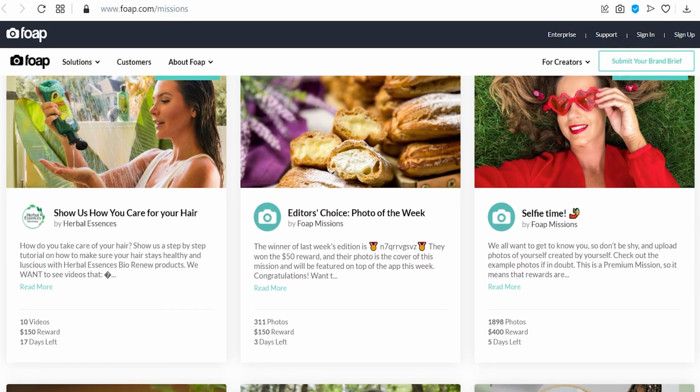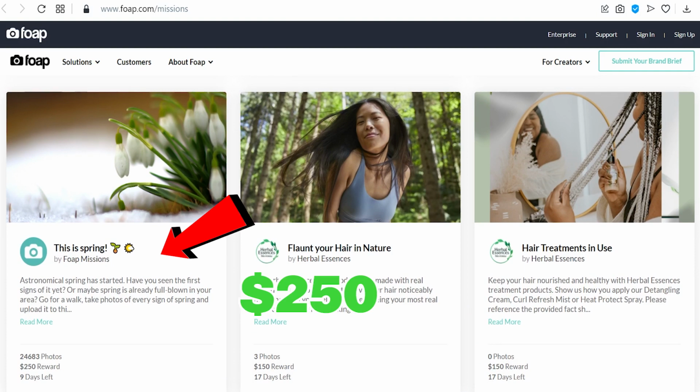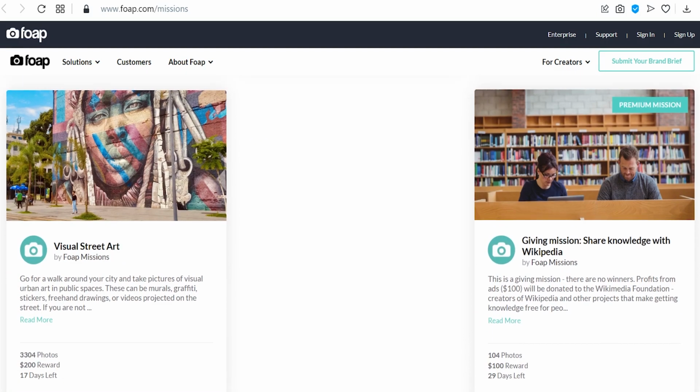If we scroll down, you will see more missions to carry out and earn more money. Right here, you can earn up to $250 by just uploading photos that show signs of spring. If you scroll down again, we can see that there are a lot more missions to carry out on this website.